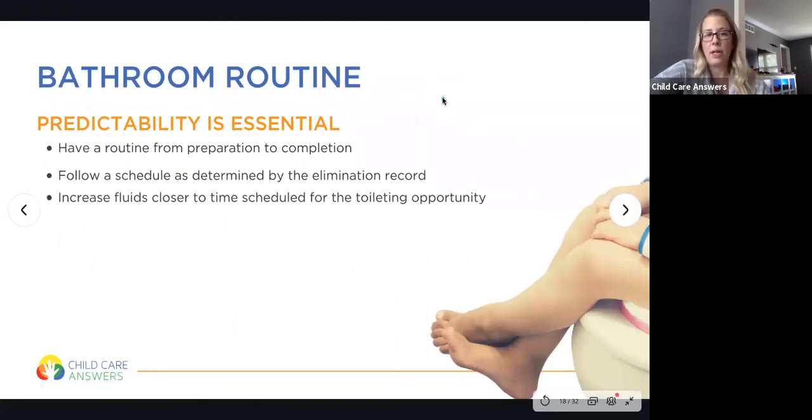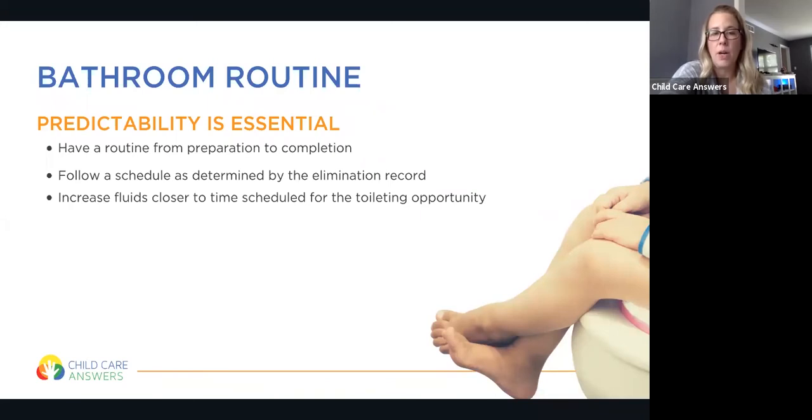And creating that predictable bathroom routine. So have a routine from preparation to completion so that you have broken down the steps and create a pretty solid routine that you can then set the expectation of: this is what happens from the time you sense that you need to go to the bathroom all the way until you have washed your hands and left the bathroom, and broken that down step by step.